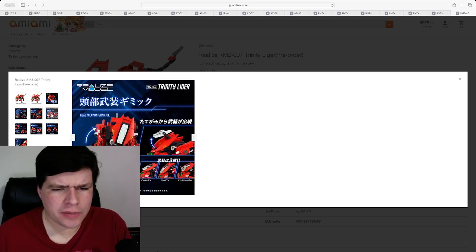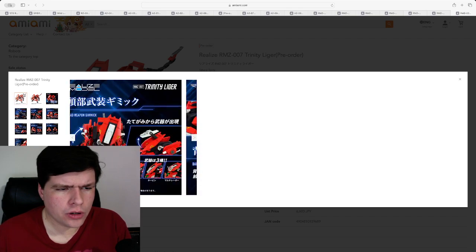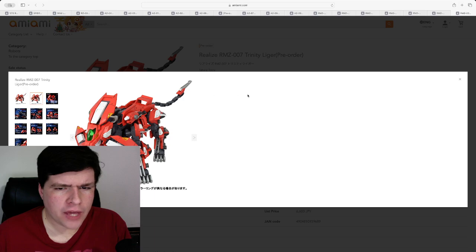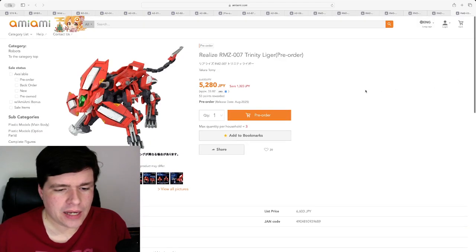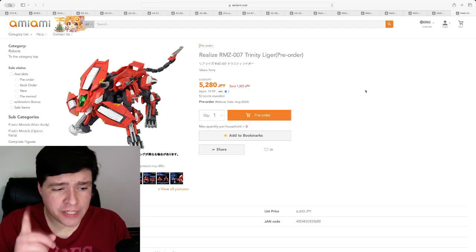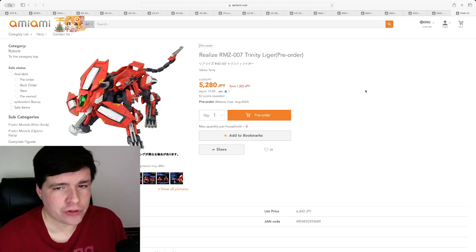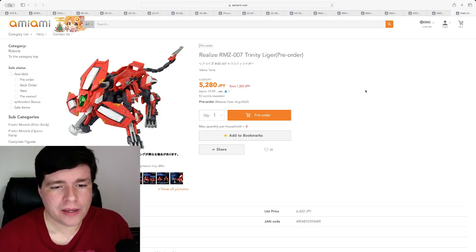The back end of it looks a little bit jank, and I know people have made their own homebrew modifications, like their own garage kits, essentially, of the Trinity Liger. So collectors have improvised over the years, but this is the first official Trinity Liger to ever be made as a product you could buy, and I think that's really cool. So of all the realized model Zoids, I'm definitely getting this guy for sure because it's probably the one and only time I'll be able to actually have the Trinity Liger in my collection, even if it will be disproportionately small compared to the rest of the Zoids in the collection.